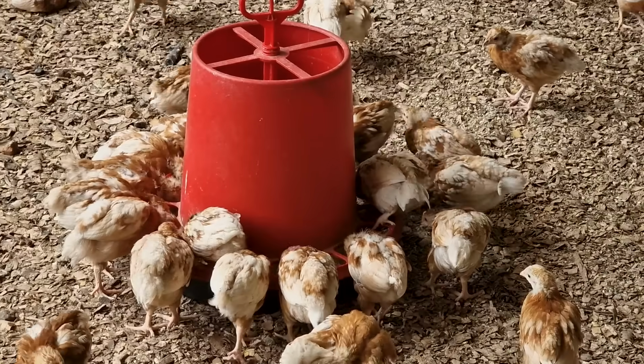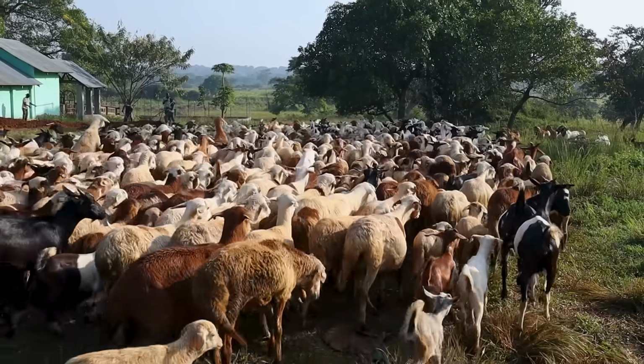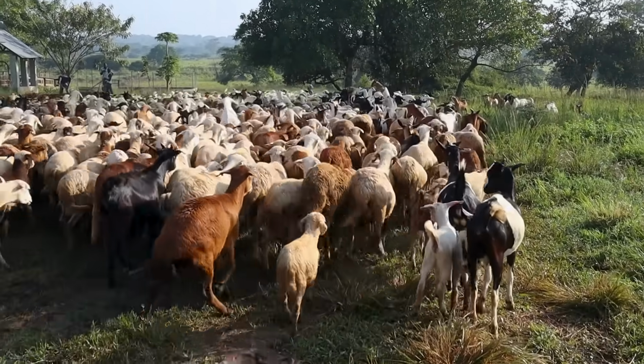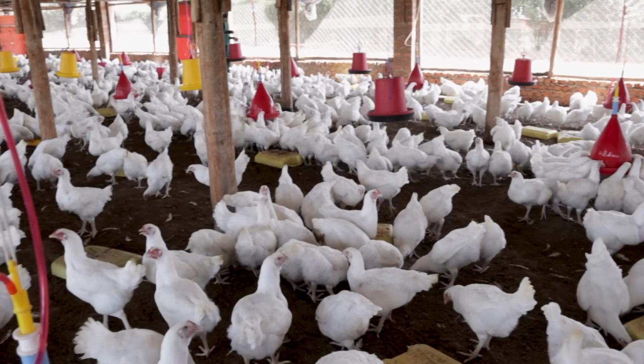So when I went into layers, of course I started the farm and then I started growing. I reached a point where I had enough disposable capital, money available for me to try out other things. As you can already see, I'm already trying out other things. I'm doing goat farming, I'm doing sheep farming, trying a few other things on the side in terms of farming. So then, why not integrate broilers on the farm?